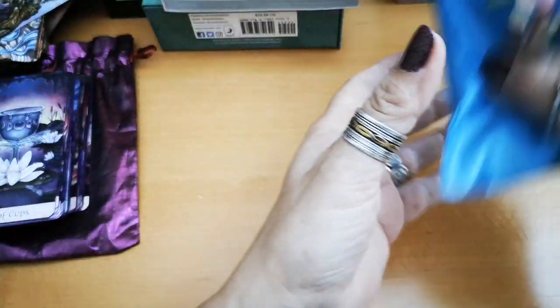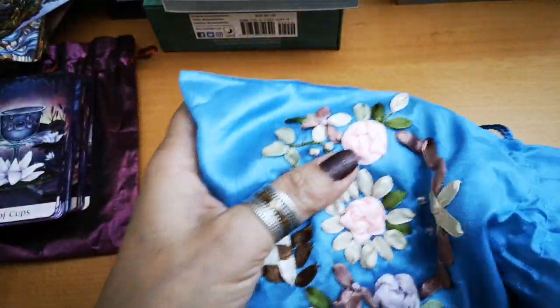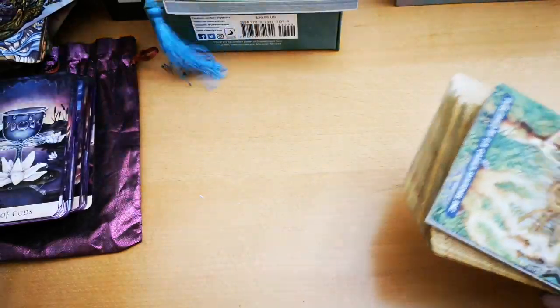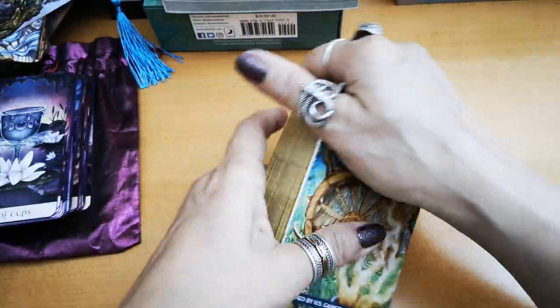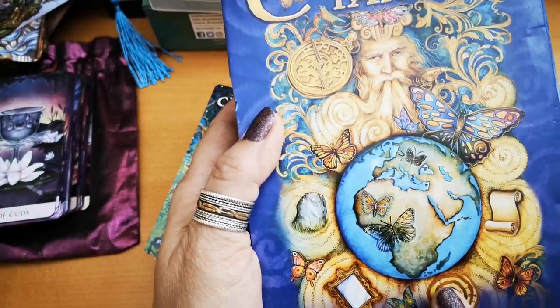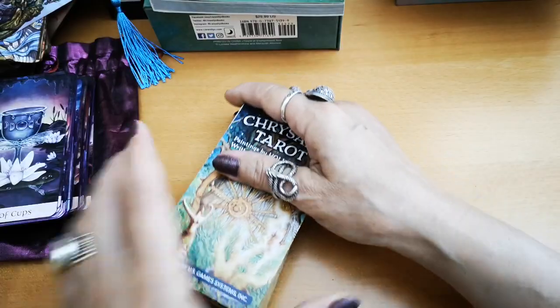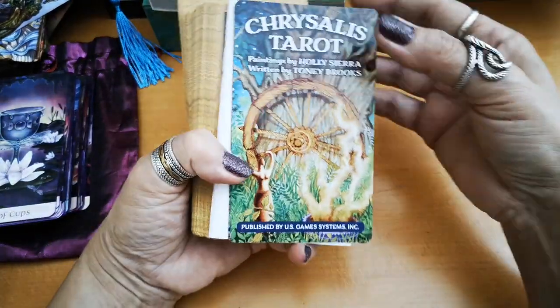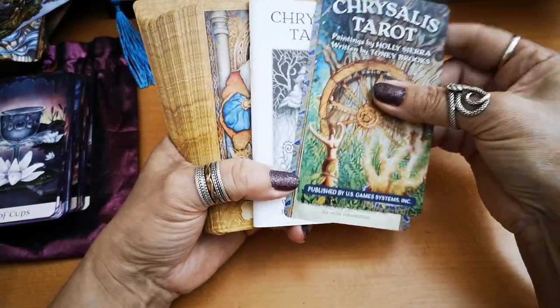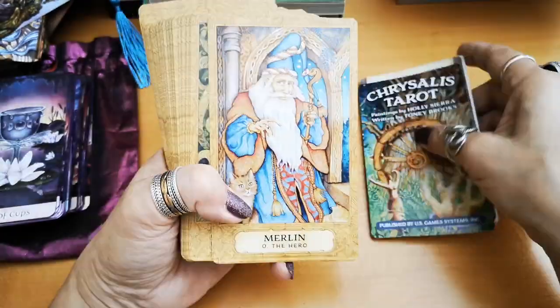Then I will show you this great deck, the Chrysalis Tarot. This is very, very beautiful. I keep saying beautiful decks, but I love my decks and they are very pretty. I got two copies. This is the second copy because I wanted to read the book. And this is the first copy I got. It's gorgeous. And it won an award, I think in 2014, something like that.